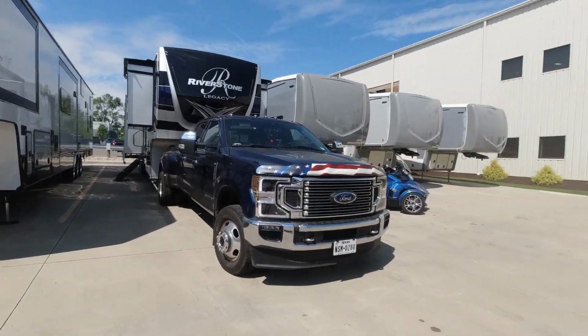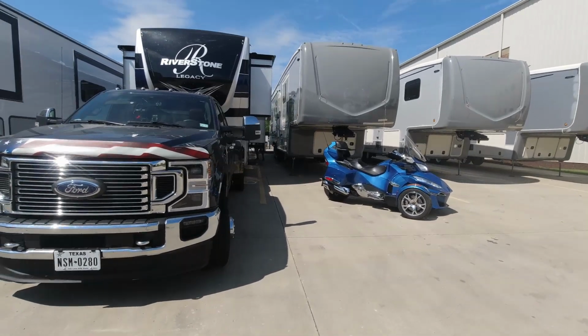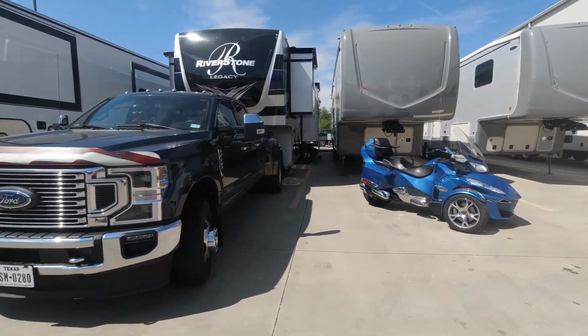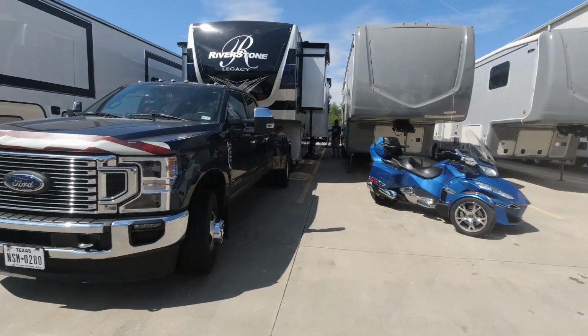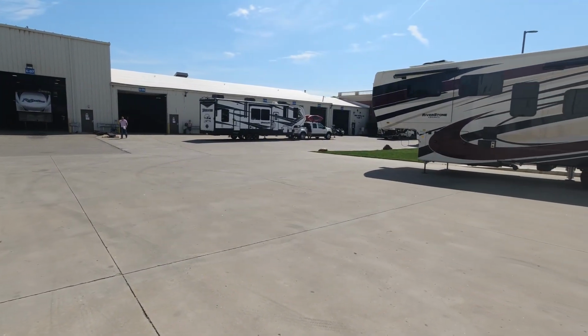What's nice is we are here, and there's no sewer or water, of course. We came with water, but there is electric. We are hooked up to electric back there. So we're either going to run around in the truck today, Billie Jean or Blue Spidey. We'll show you what we can. I'm hoping they let us take a tour.